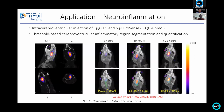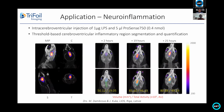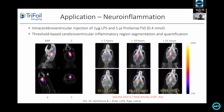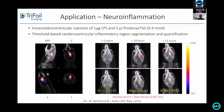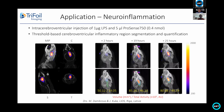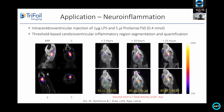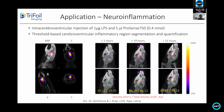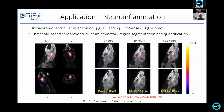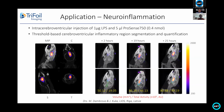Another application area is neuroinflammation. This comes from our customers in Latvia. Here they have an injection into the brain of 1 microgram of lipopolysaccharide and 5 microliters of ProSense 750. They induce this brain inflammation model, and then we're able to utilize ProSense 750, which has nice near-infrared properties, to visualize how much inflammation occurred over the area where they caused the inflammation at different time points.